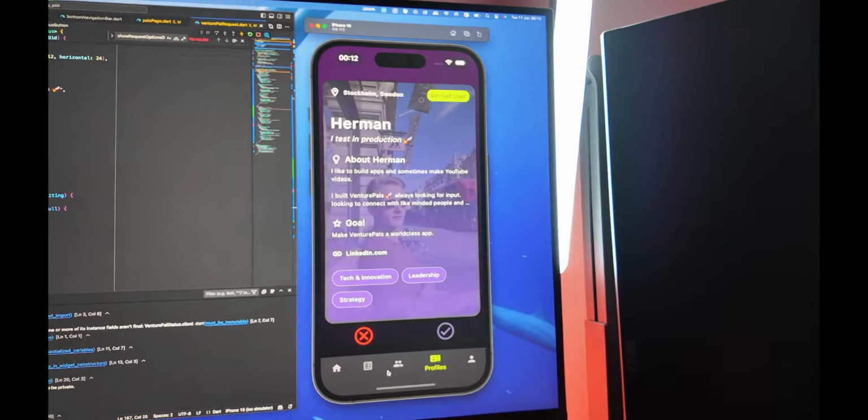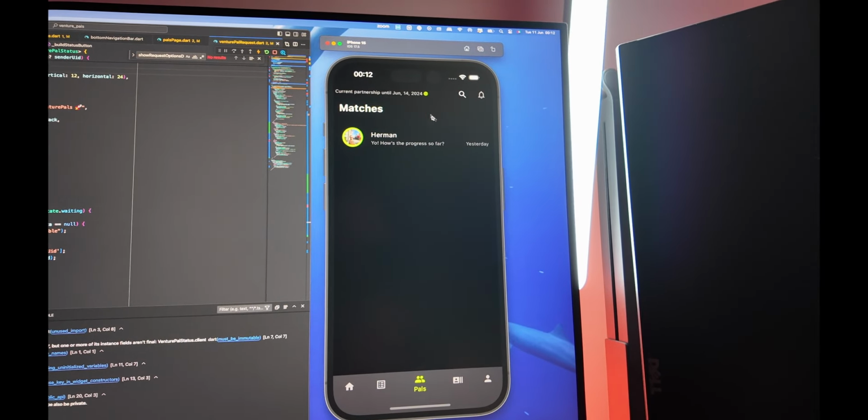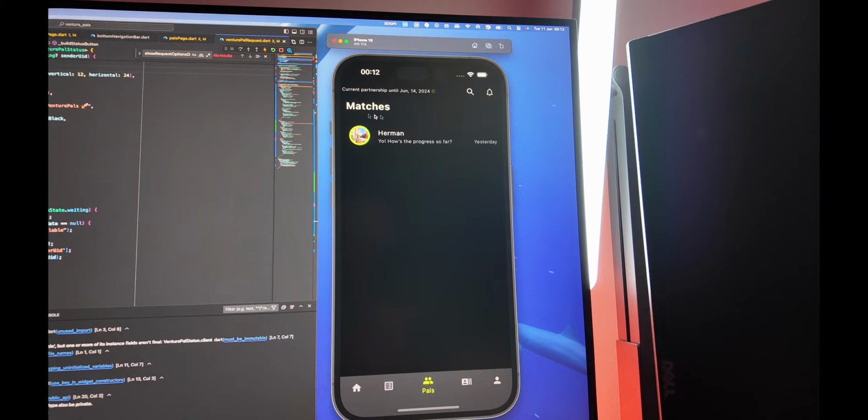Okay, we're gonna call it a night there. It's 12:12 in the morning or in the evening, midnight, whatever. But we've made some improvements to Venture Pals, so we have some very exciting new features coming very soon. For instance, one of the features, we've completely removed the contacts list, and now it's only matches.